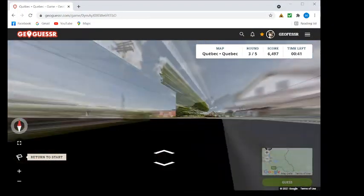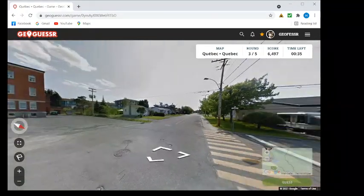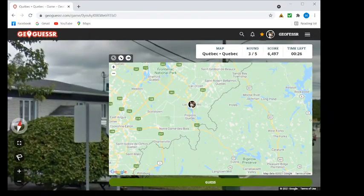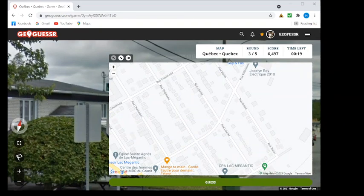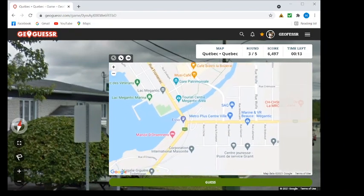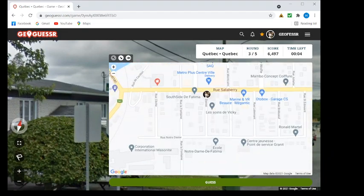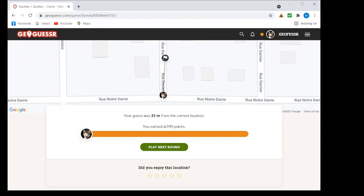Wait, I probably don't need to keep looking around now if I have a reasonable idea for town name, right? Because this is an area that has street signs. We have Danielle, and Notre Dame. Okay. There's Danielle, Salaberry, Notre Dame. Okay, so yep, 31 meters.